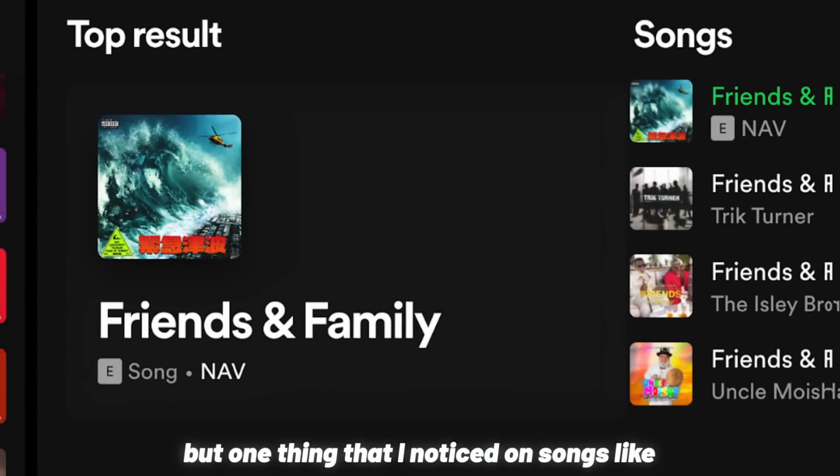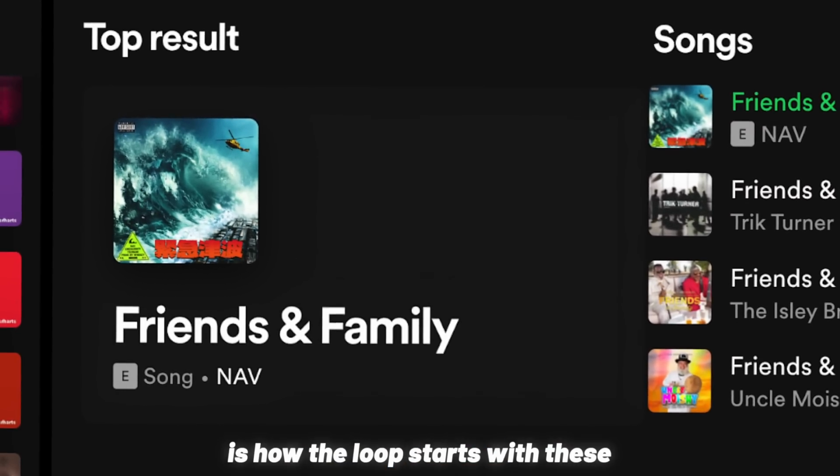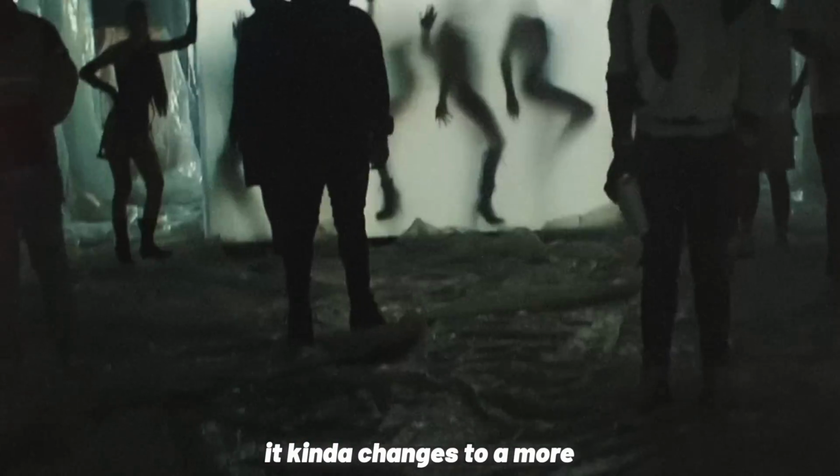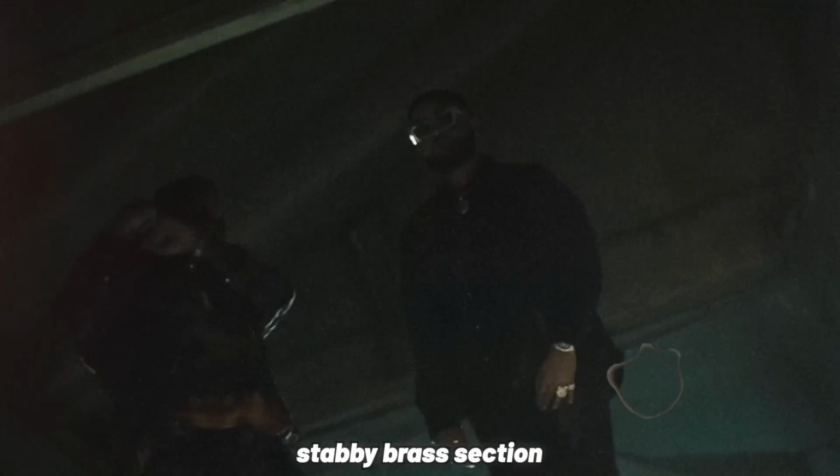But one thing that I noticed on songs like Friends and Family by Nav is how the loop starts with these big, long chords, and then whenever the drums drop, it kind of changes to a more stabby brass section.